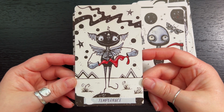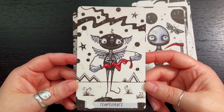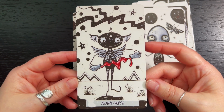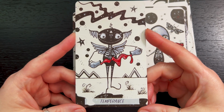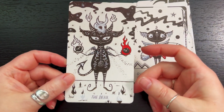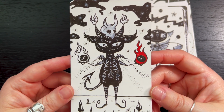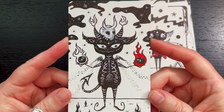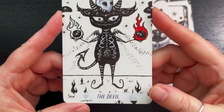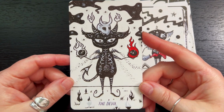Here's our Temperance card. Another happy card. I love the expressions on this deck. It's very light. It's not a heavy deck, it's a fun deck. This is a deck that makes you smile every time you use it. Here's our Devil card. This is such a fun Devil card. We have two beings on either side. I love his little wings in the background.